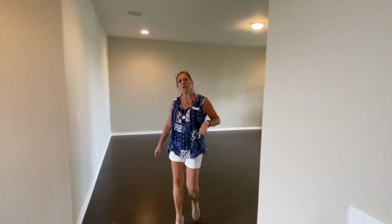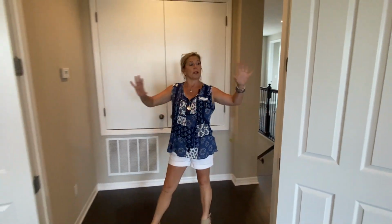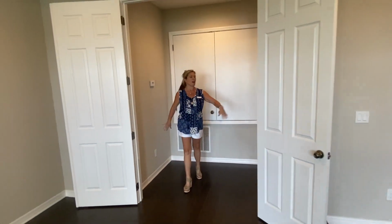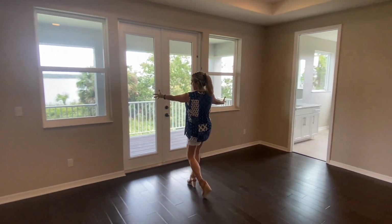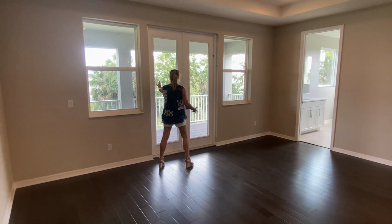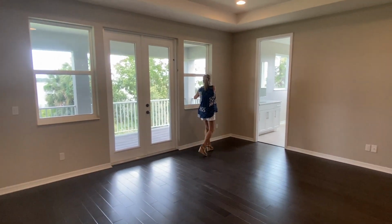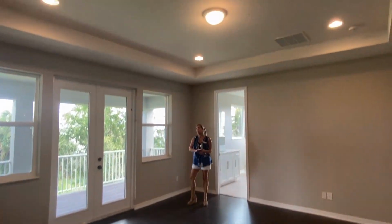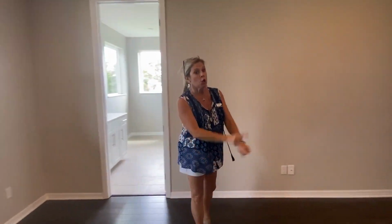All right, now tucked back over here is going to be your owner's suite. Again, I love that you've got this big double door entrance, but the double door entrance is kind of private. Nobody gets to really see in. Not only do you have the big double door entrance, but look, you've got your own private access to that balcony. So again, beautiful views. You have a window, you have the big double French doors, and then you have yet another window over there to maximize that view. Tray ceiling in here with the additional recessed lights, and again, no carpet in this room.